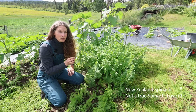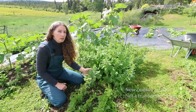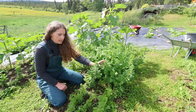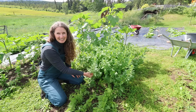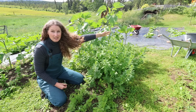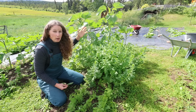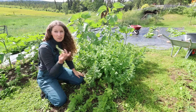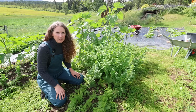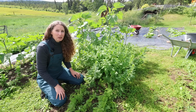So here's the really cool thing about this spinach: normally when spinach bolts, which is what this is doing here, it's forming its flowers and its seeds, you can't eat it. It tastes really bitter. But this spinach, even though it is so huge, even though it has been growing since early spring, even though it's bolting, it tastes perfectly fine. Tastes just like spinach. Good spinach, actually, really good.